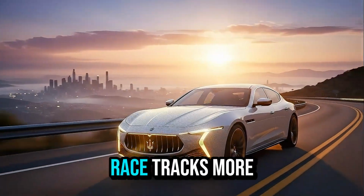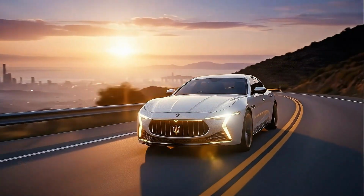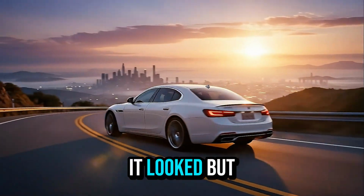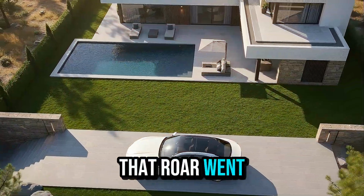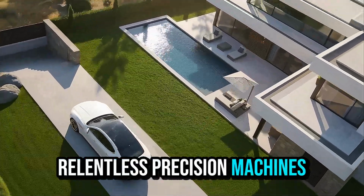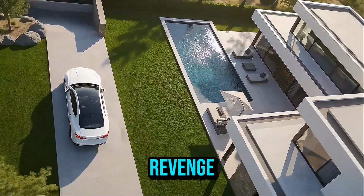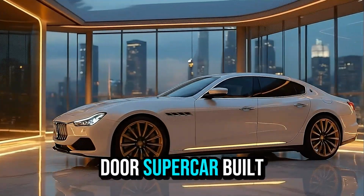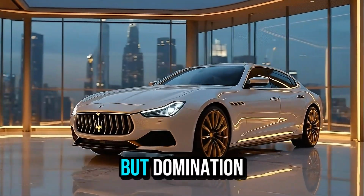Born on Italian racetracks more than a century ago, the brand built its reputation on style that roared as loud as it looked. But in recent years, that roar went quiet, overshadowed by Germany's relentless precision machines. Now Maserati wants revenge. The 2026 Quattroporte arrives as the symbol of that comeback. A sleek four-door supercar built not just for elegance, but domination.